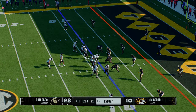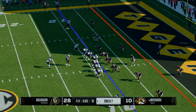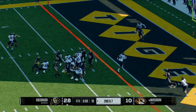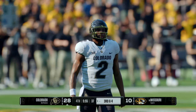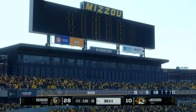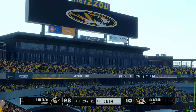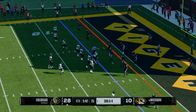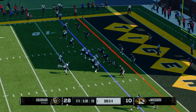Going to work on second down in the red zone. Still some ground to cover to pick up that first down. The give. He'll be brought down at the 5-yard line, and this defense is on its heels. Really need to pick up this conversion and avoid having to settle for the field goal.